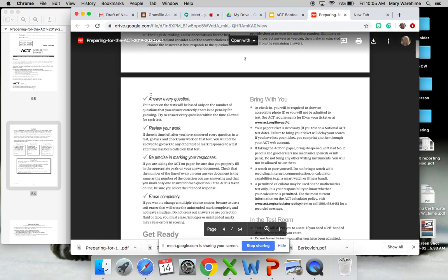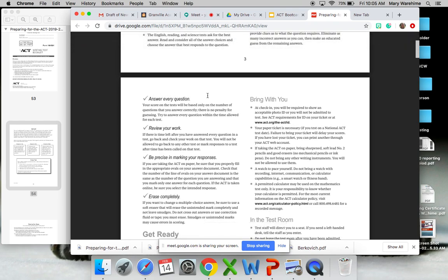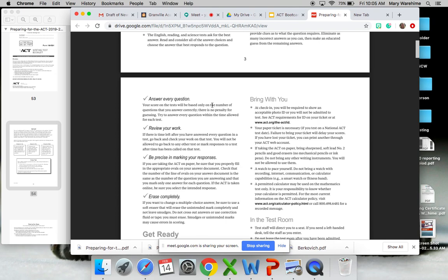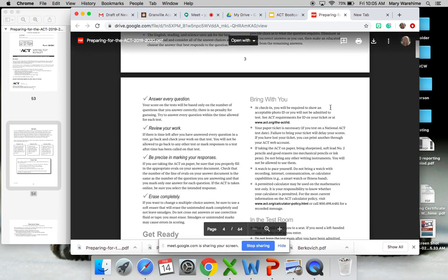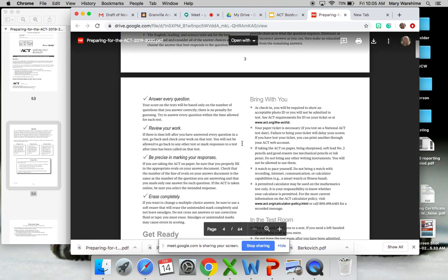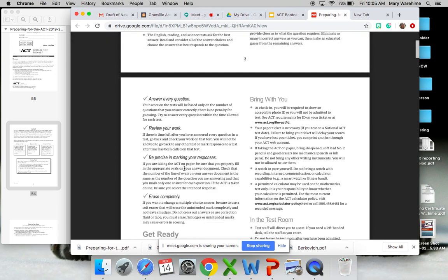Notice it says answer every question. This is not like the old SAT. The ACT, you answer every question. It's like a teacher-made test. It doesn't hurt for you to guess. So it's ideal, if you have 5 minutes left on the test, to make sure that you have something in every bubble. Review your work. Be precise in marking responses and erase completely.